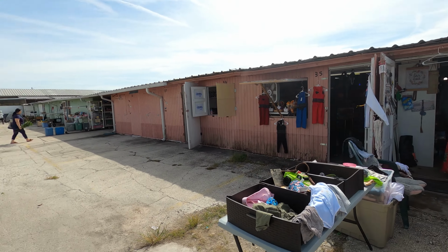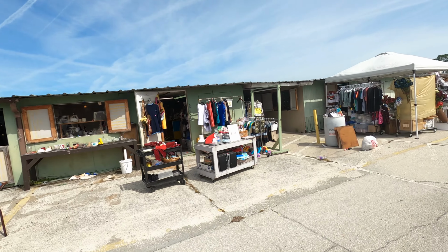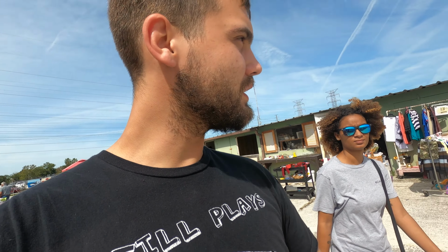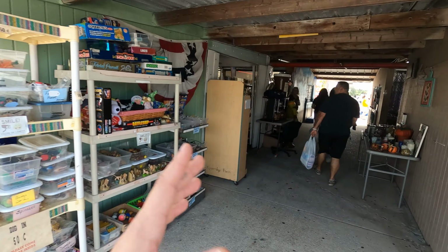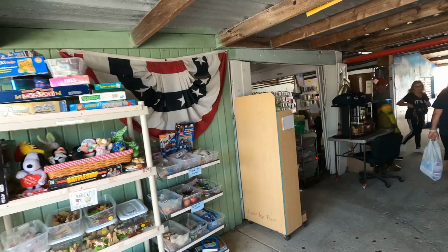So we left that little car show. We are now at this flea market that we've never been to before, Oldsmar Flea Market, and they got a bunch of different stuff here. Literally random. I've never seen this before. And then you go on the inside over here, and it's like the two-way thing, the shops, and you go in and out. Looking around, seeing what there is.